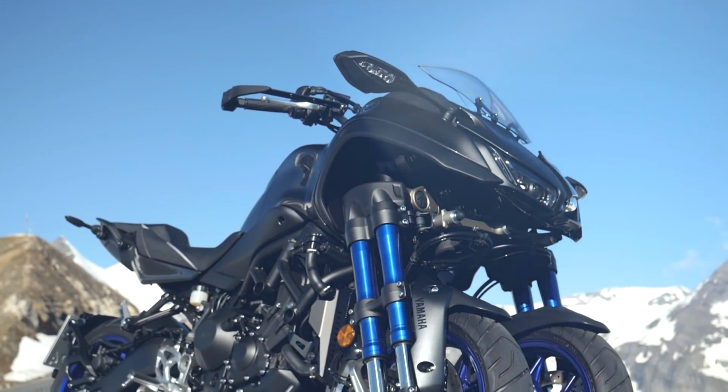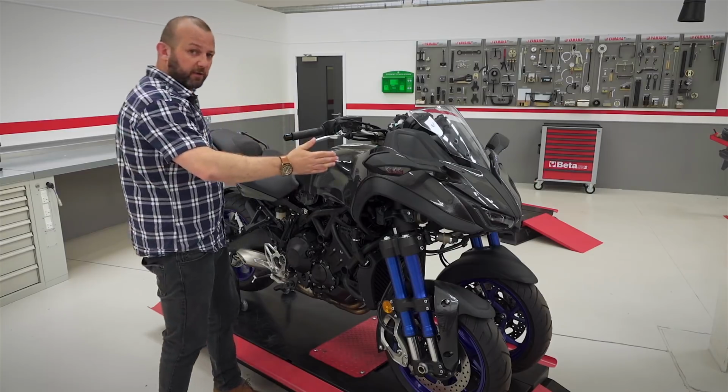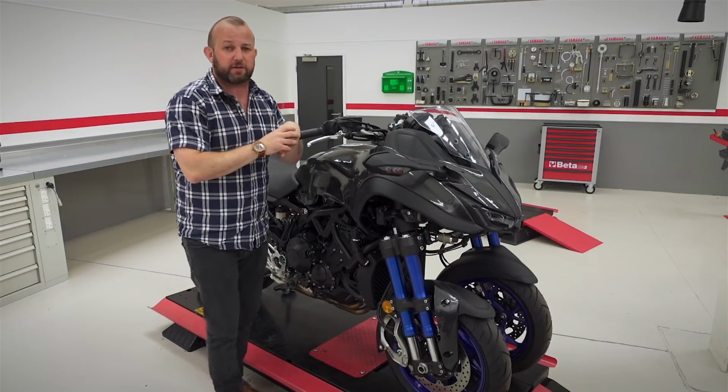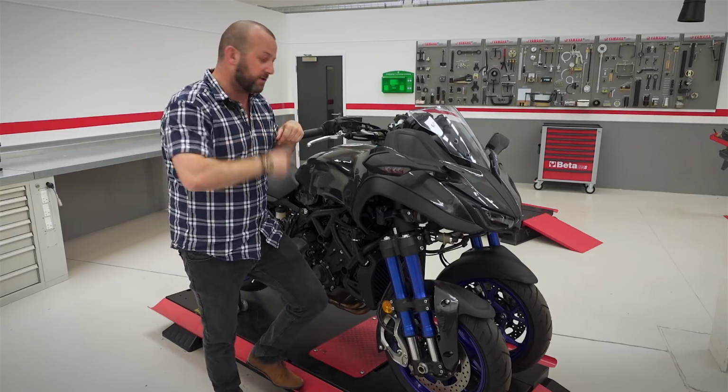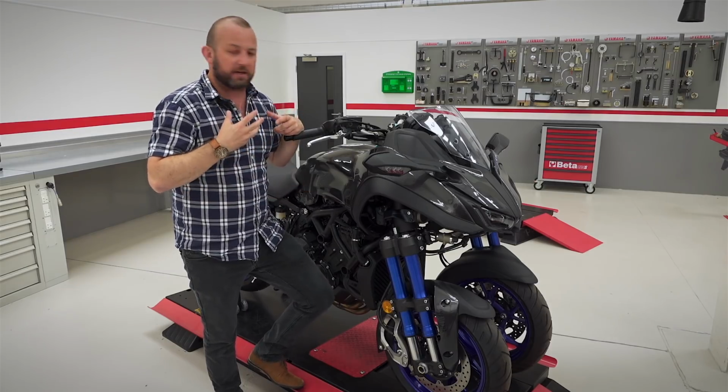So we're going to rattle through the technical specification of everything from pretty much the headstock back. You'll understand all of that bit because you'll have seen it 1,000 times before. We'll save most of this piece to try and describe everything that's going on up here technically, and then I'm going to tell you what it's like to ride.